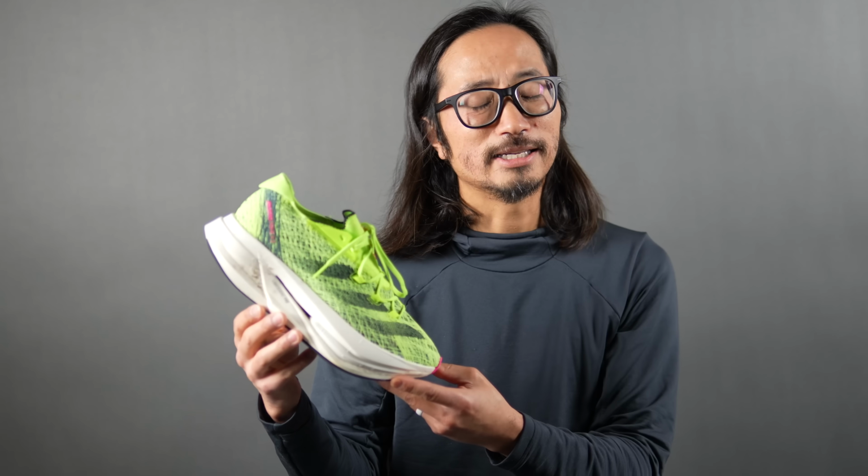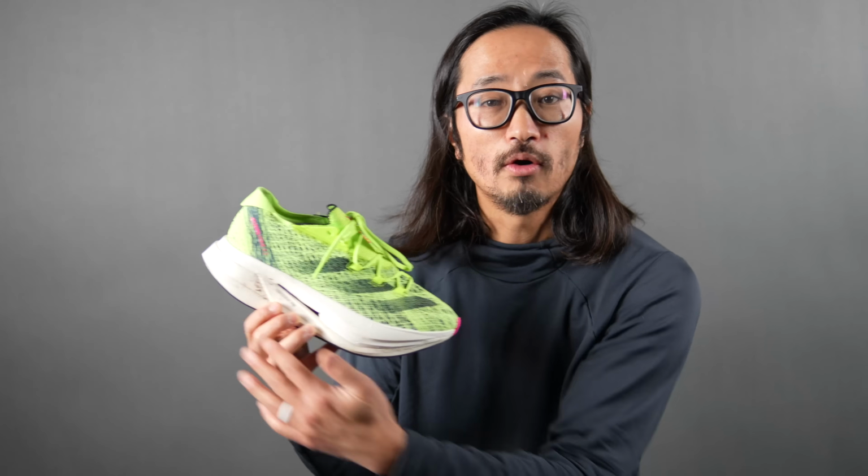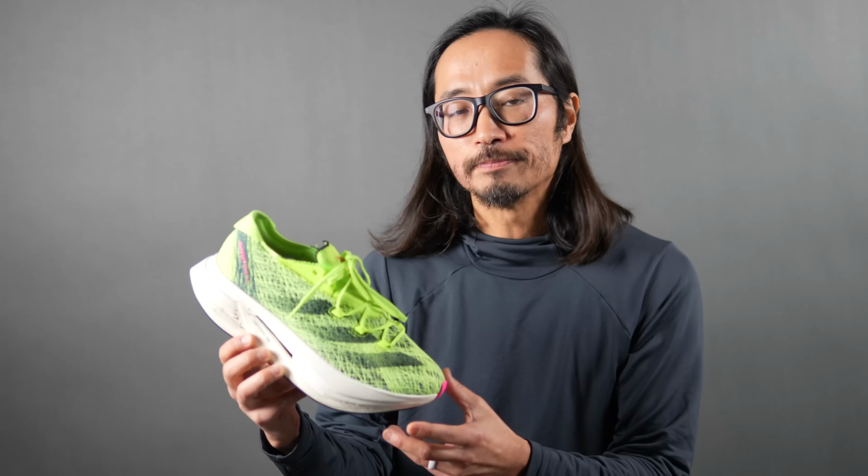Now let's move to number 3, another kind of category busting shoe, because this one does have a plate, and in fact it has 2 plates. It's the Adidas Prime X 2 Strung. Now this is a tall boy, a 50mm stack height shoe full of racing foam, just like the last 2 shoes that I talked about, but there are double sets of carbon. You can even see them through the little window on the bottom.